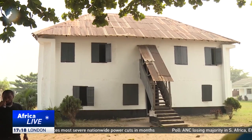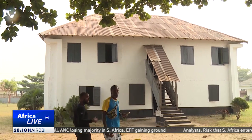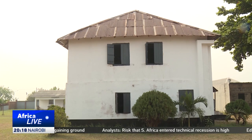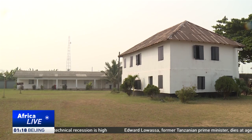But beyond the relics of that deeply harrowing slave trade, Badagry was also home to the very first multi-story building in Nigeria. And amazingly, the structure still stands over a century and a half after it was built by the first European missionaries to set foot here. So they built church in this compound in 1843, which is built with wood. And they built a story building in this compound, which is completely built with wood.